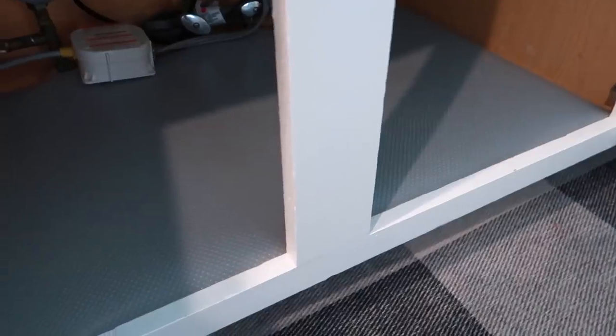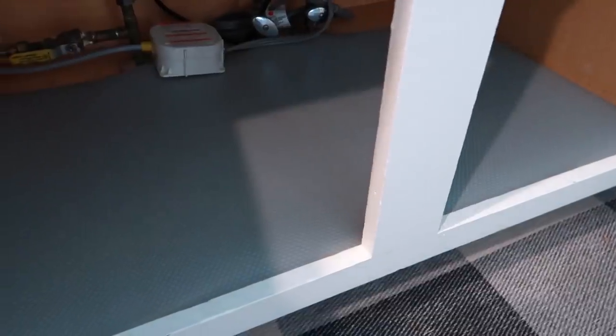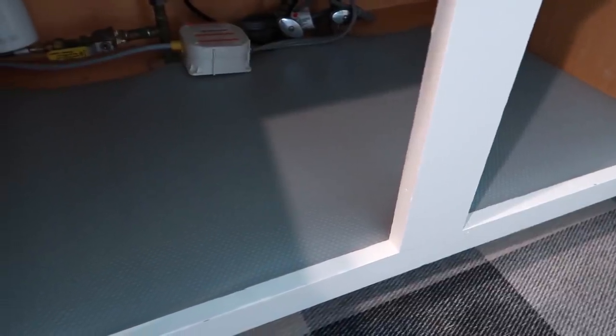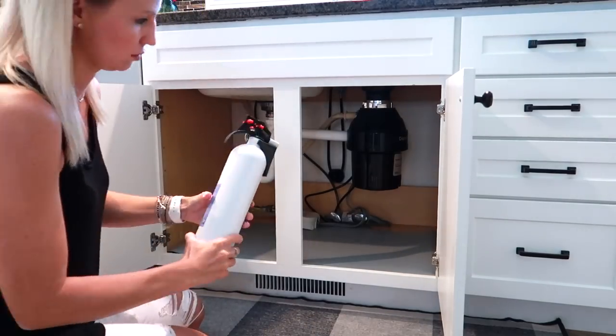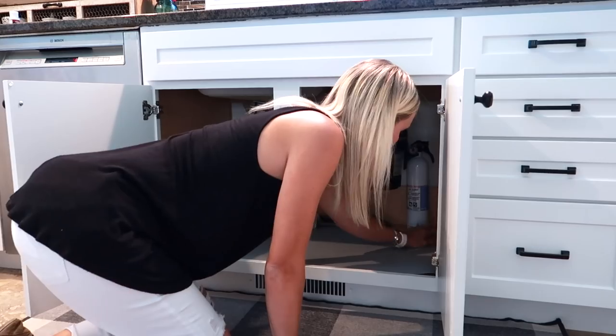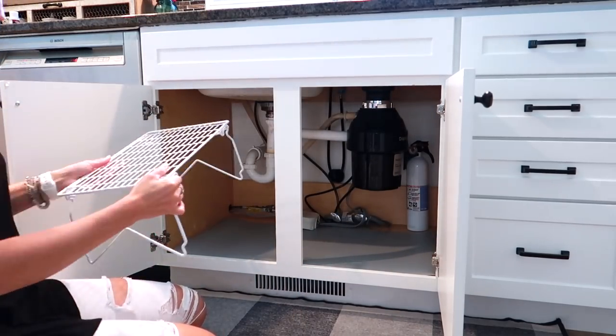This liner looks so much better. That cabinet has been damaged over the years. These are very old cabinets, and so it's just nice to cover it up and have a clean slate on the bottom. We do have a fire extinguisher that we always keep under there, and so I just left that, tucked it back where it's easy to grab.